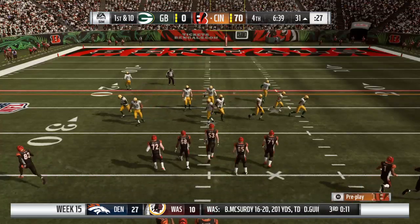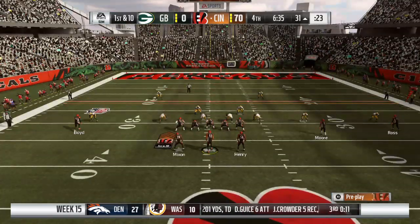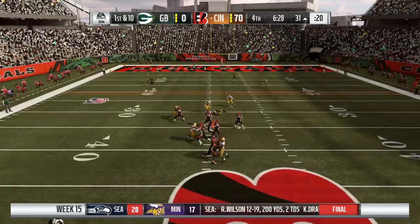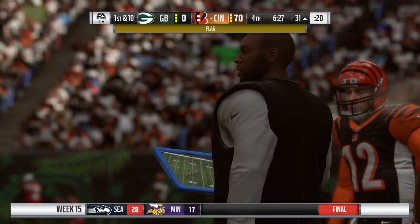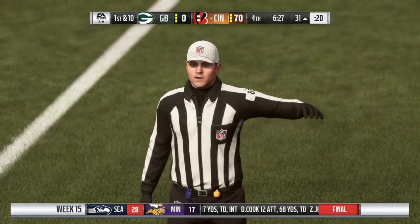Line of scrimmage, the 31 now on 1st and 10. Watch you now, Barney. They'll drop to throw. And they drop him for a loss, but penalty markers are on the field. Let's see about the call. Personal foul, face mask, defense.